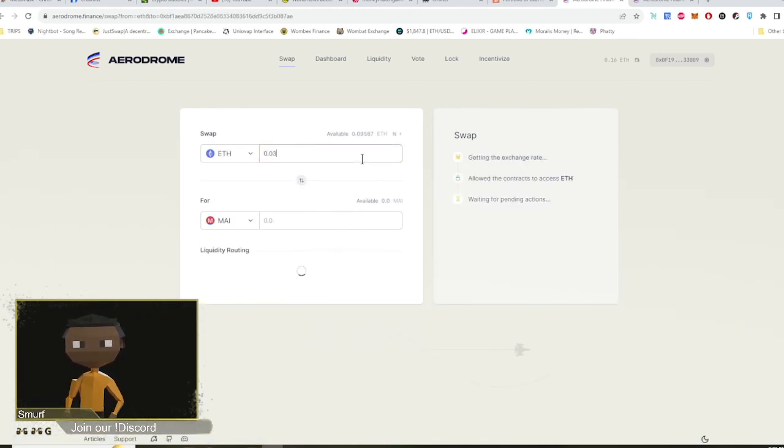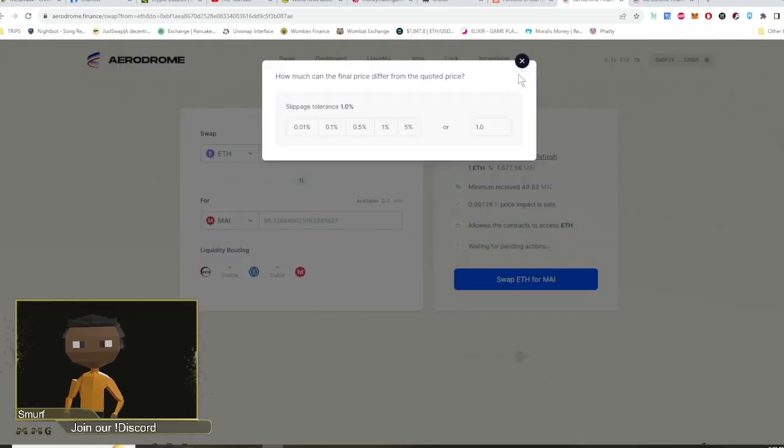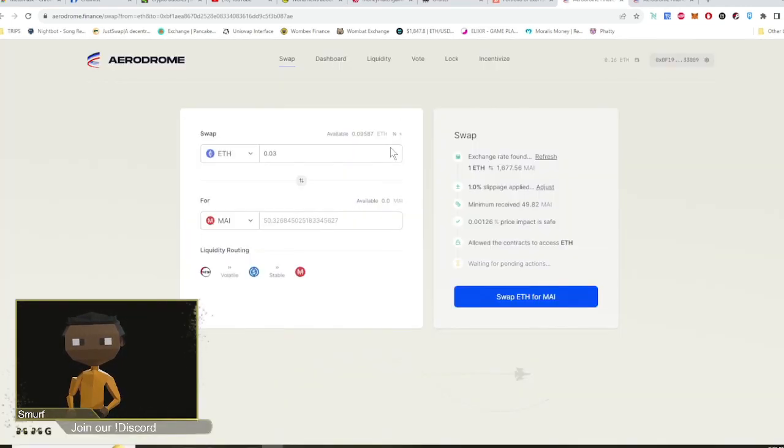What's the slippage here? Minimum receive 49 MYO. Price impact is safe. It's nice they have this little rundown right here. I actually really like this swap section where you have the exchange rate, the slippage, and you could adjust that. A lot of people struggle to find the cog for slippage, so it's nice that it's over here. Maybe it's a better layout for folks.